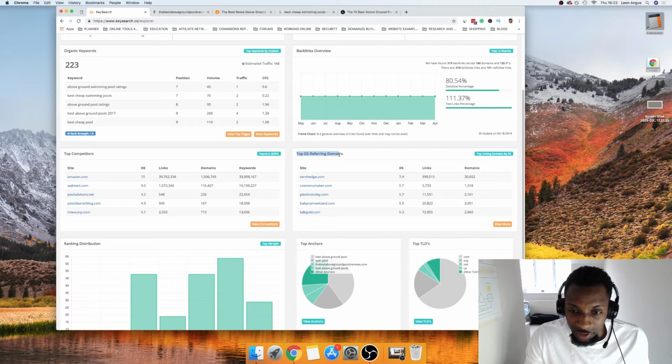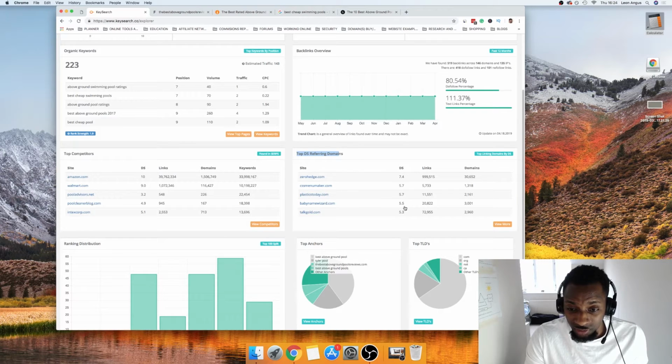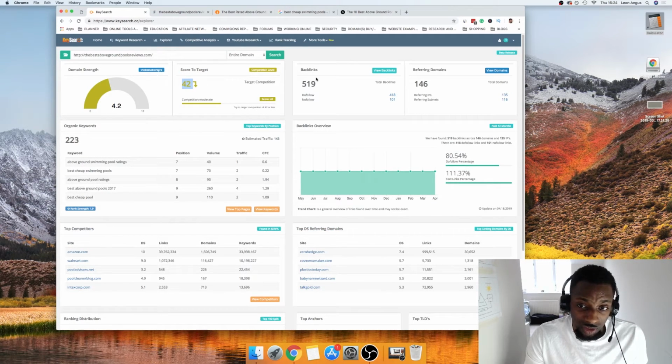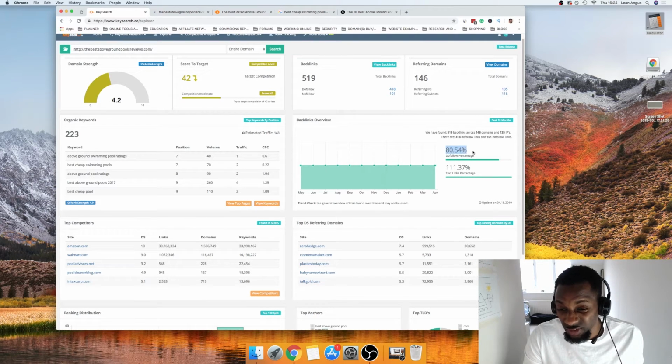Okay, so top domain strength referring domains, so the top domains that link back to their site. This shows the authority of the sites, and their domain authority was really good. They've got 146 different websites linking back to them, and those websites have linked back 519 times. Dofollow links are 418 and 100 are nofollow, so it's roughly 75 to 25%. Actually, 80% of the backlinks are dofollow. That means those are followed by search engines, so search engines are crawling the link. Nofollow links are links that search engines do not crawl.